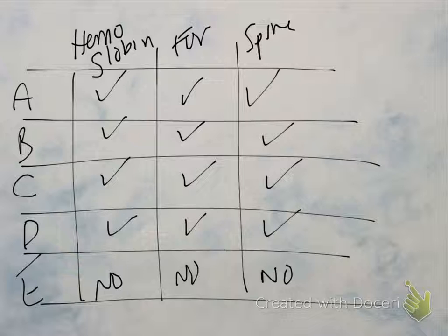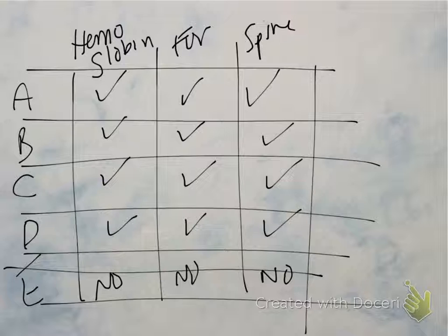What else could we say? What would be another characteristic? We'd have to think of another one. But we could create a phylogenetic tree based on chemical characteristics, as well as based on physical characteristics. This is a terrible example, but A, B, C, and D all have hemoglobin, all have fur, all have spines. We're kind of pointing to they're all mammals. So we could create a phylogenetic tree based on those kind of characteristics as well.